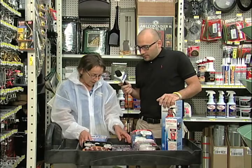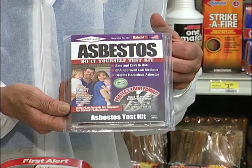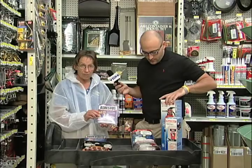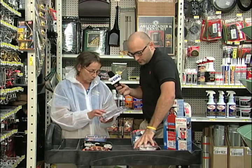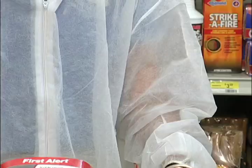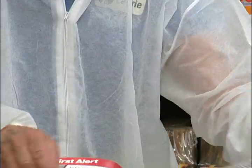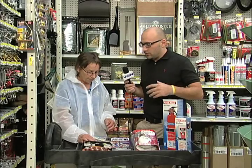There are tests out there, especially if you're doing some home repairs in older homes. You don't know if there was asbestos in the home. There are home test kits with good instructions. They're sent to a certified lab, and they'll send you back the results. There's one for radon, one for water, and one for carbon monoxide. We've got a whole wall of these tests. It's a third-party thing: you follow the instructions and then you send it away.